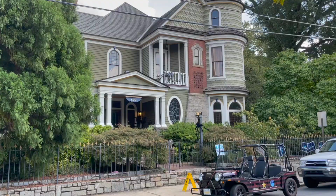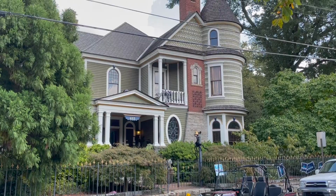Alright, I want to show you a few examples of some of the Victorian style homes, like this one right here. It is so beautiful. Let me get you a better angle shot of it. Just check that out. Look at the details on that. So amazing!